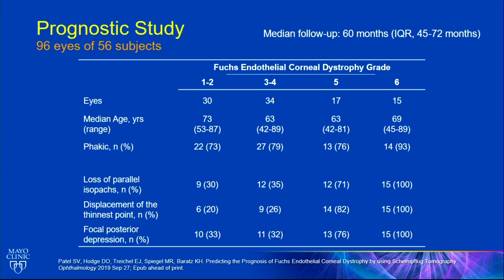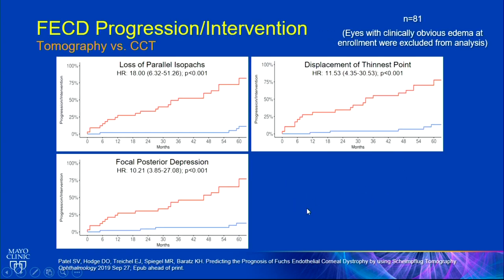We followed this up, and we applied this classification to a group of 96 eyes. And these patients were followed for a median of 5 years. And they have a range of severity of Fuchs dystrophy. And you can see this group here, this group 6, all has corneal edema, and their tomography maps are abnormal. But there's also abnormalities in these milder grades of Fuchs dystrophy as well. This is what's important: when you look at those three parameters, each of them independently predicts progression of the disease over a 5-year period.